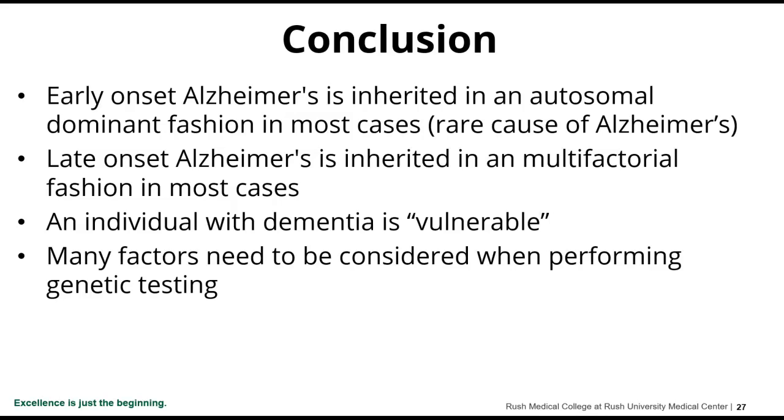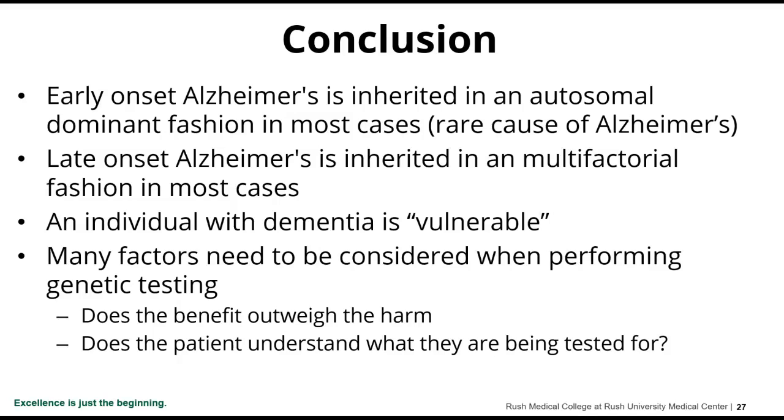People used to not have genetic testing because they didn't want it. And now, with CRISPR and all these new things coming along, we may be able to treat a lot of things if we know about them. So does the benefit outweigh the harm? Does the patient, or the family in the case of pediatrics, understand what they're being tested for? It needs to be explained on the front end.